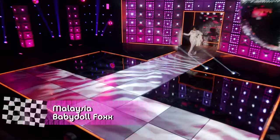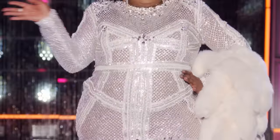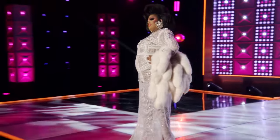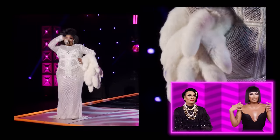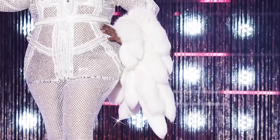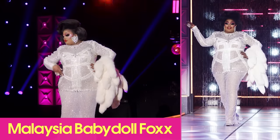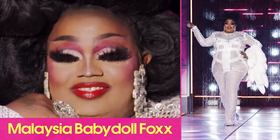Okay, next we bring to the stage, Malaysia Baby Doll Fox. Gorgeous. She's gorgeous. I love it. Totally. The style of that hair and then that gown, it's giving me the Supremes, but a modern take on the Supremes. And I love this gown, looks like it's got a harness built into the gown. And then the foxtails. I hope she does foxtails with everything because that's kind of fierce if she does. She looks stunning. Absolutely.